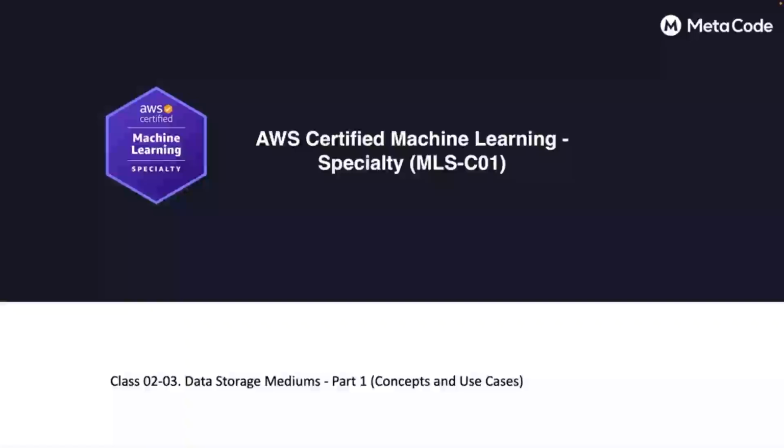Welcome to today's lecture on data storage mediums in AWS. In this session, we'll cover three key storage services: Amazon S3, EBS, and EFS, and discuss how they fit into your data engineering and machine learning workflows. These storage services form the foundation for handling data in AWS, and understanding their strengths and use cases will help you make better decisions, not just for the exam, but also in real world projects.